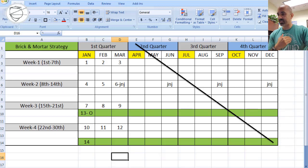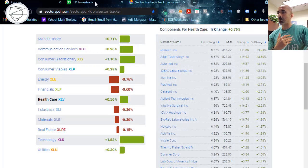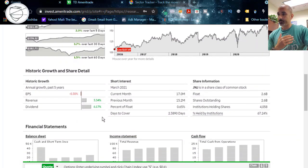So if I go back to my criteria, I know history of dividend growth has to be 10%. But I know I already picked out Johnson & Johnson, and the dividend growth over the past 5 years has been 6.17. So now I know I've got to make up some ground, because I want to be between 8 and 10% dividend growth. My overall goal is 10. In an ideal world, if I can hit my mark, it's 10% dividend growth. But if I'm anywhere between 8 and 10, I'm still getting to my goal.